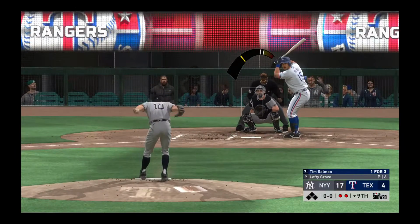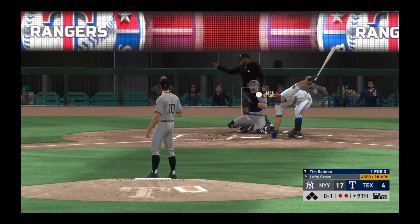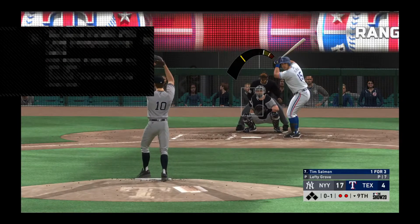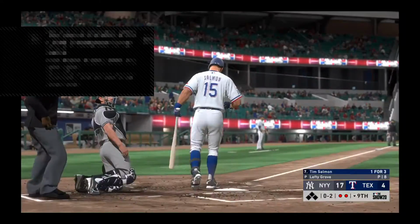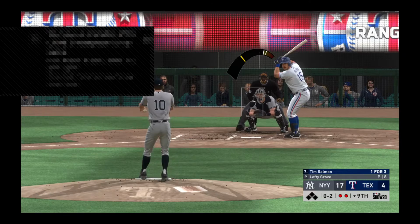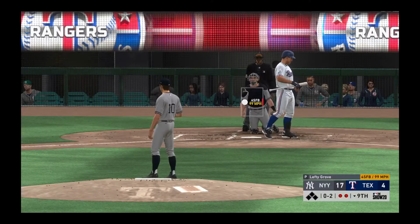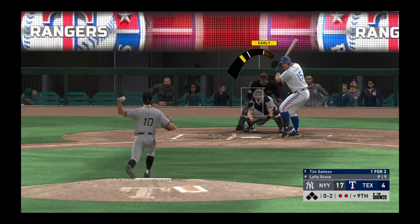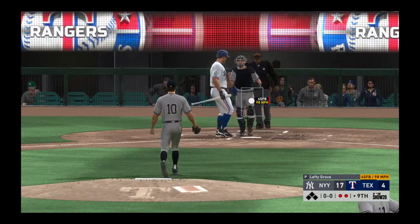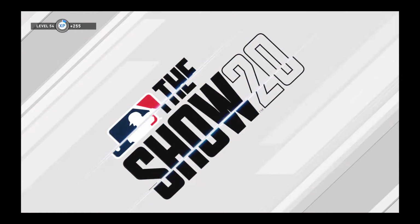Ready for another shot now. Tim Salmon. It was a fly out for him in his last trip. And he gets ahead 0-1. Behind 0-2 now. Texas down to their final strike in this one. Fouled away. Swing and a miss. He struck him out, and that'll do it here as the ball game is over. 17-4 the final tonight.